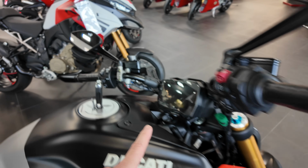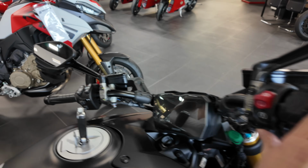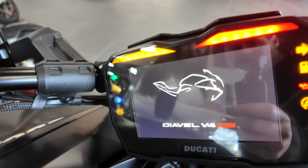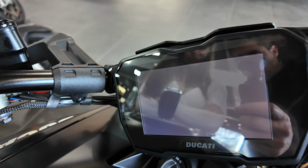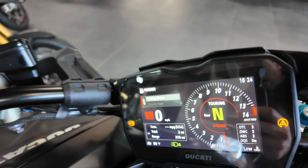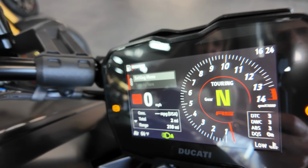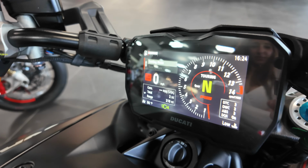But I think there is a special startup. Yeah, I guess we can show that right now. So when you start up the bike, you get Diavel V4 RS, which is really cool. It doesn't show your number. And then apparently, oh yeah, actually look at that. There's a little RS on the dash right there. That's really cool.